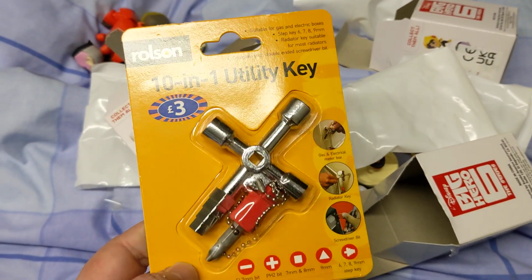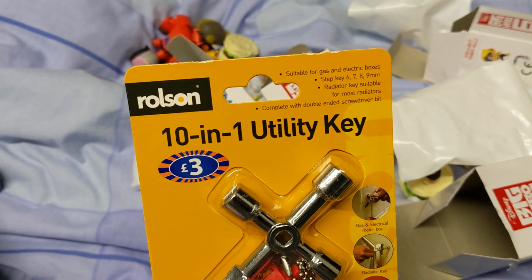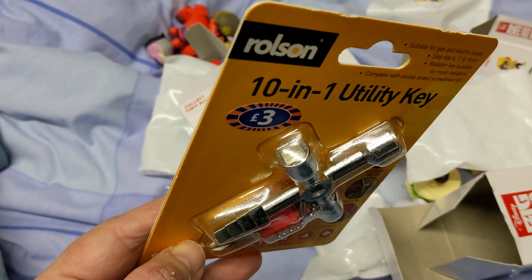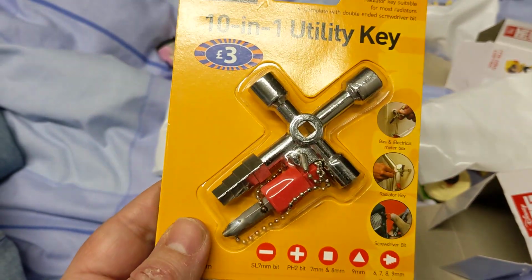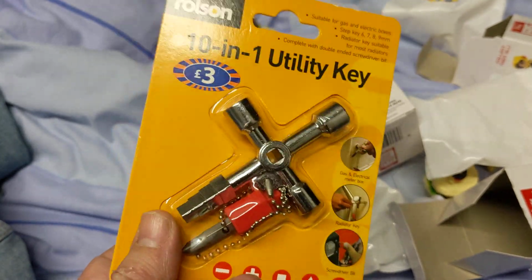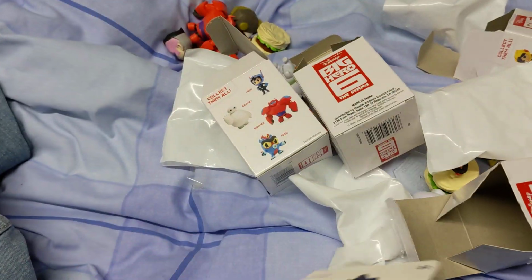I went to B&M, saw this 10-in-1 utility key, see what's on there. Thought this would be quite handy. I don't necessarily have something like this, or might have bits of this in another set, but I thought this was quite handy to have. Obviously it doesn't come in a case or anything, it's just loose, but it's fine. Just something handy to have.